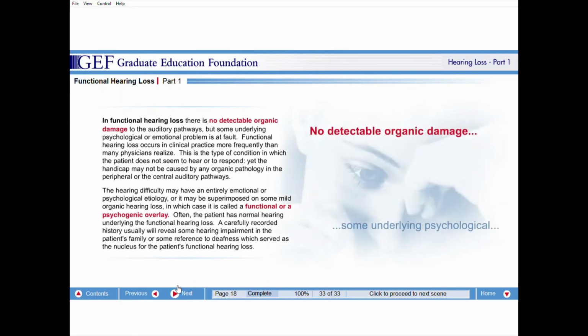In functional hearing loss, there is no detectable organic damage to the auditory pathways, but some underlying psychological or emotional problem is at fault. Functional hearing loss occurs in clinical practice more frequently than many physicians realize. This is the type of condition in which the patient does not seem to hear or to respond. Yet the handicap may not be caused by any organic pathology in the peripheral or the central auditory pathways.